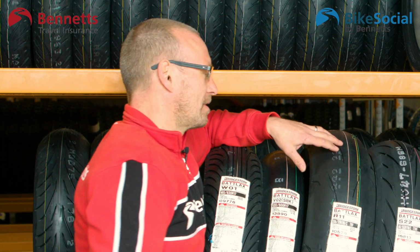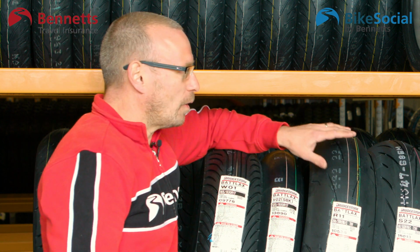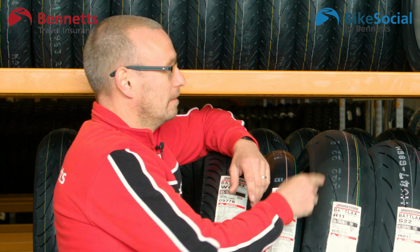When I do stuff, if I've got new tyres or I've done some work on a bike, I normally put a little note underneath the filler cap. If you're going to fill these up to full pressure, put a note under there saying, let these down before riding. But you should always do a visual check anyway.